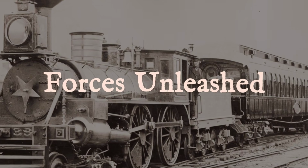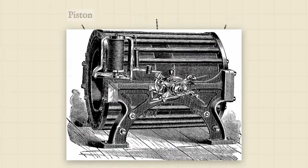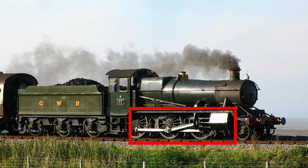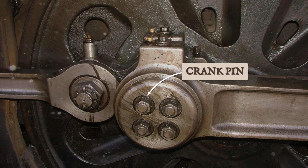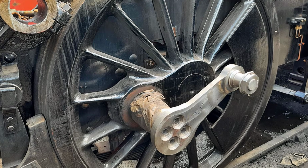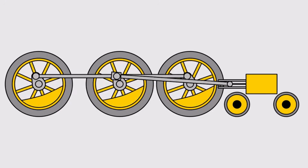A steam locomotive in motion is a study in controlled chaos. At its core, the engine's power comes from pistons, heavy metal cylinders that slide back and forth, driven by high-pressure steam. Each piston is linked to a connecting rod, which attaches to a crank pin set off-center on the massive driving wheel. As the piston moves, it pushes and pulls the rod, forcing the crank pin to trace a circle. This is what turns the wheel and pulls the train forward.